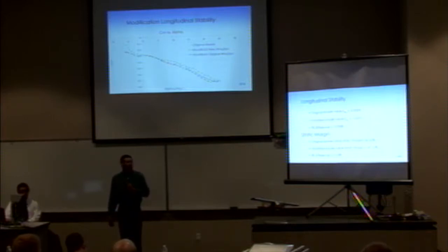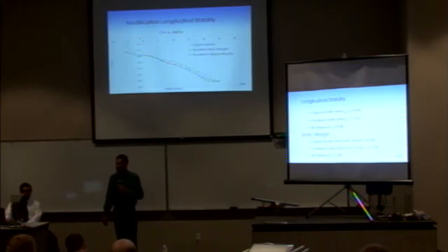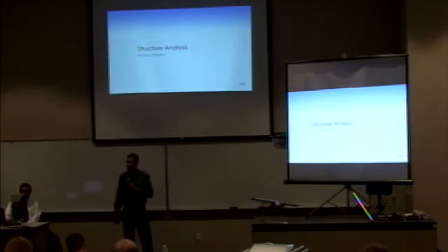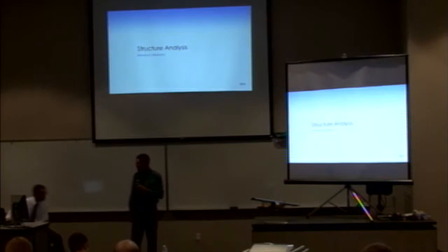An important note here is that we did run into a little trouble. The trim angle, as you can see on the primary screen, looks to be about negative 15 degrees. This will be something we'll have to look further into. The original model had a trim angle of about negative 7 degrees. So this was something that really concerned us, and we will talk about it in our conclusions. And I'll hand it off to Mike for structural analysis.